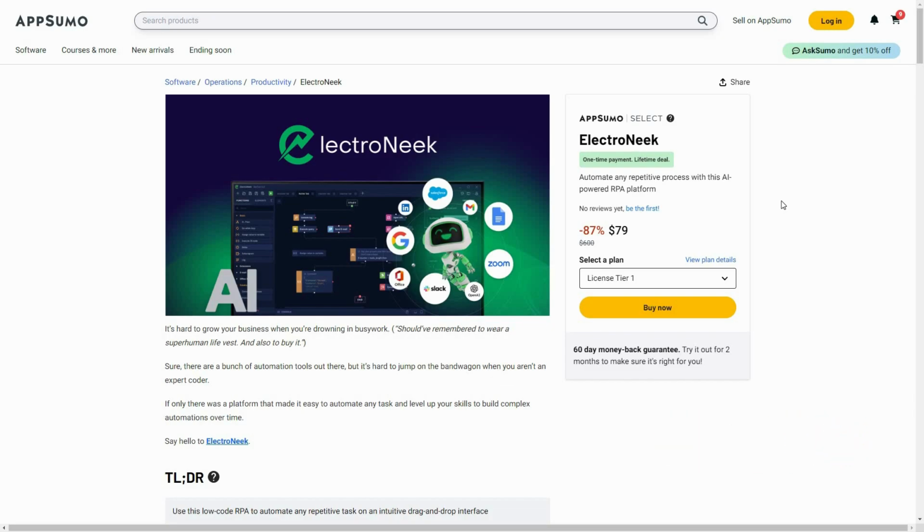I'm back with another review and today I'm going to review ElectroNeek. ElectroNeek is yet another automation tool. You can automate your manual tasks or repetitive processes using ElectroNeek. But what makes it different from other platforms is that it has AI.